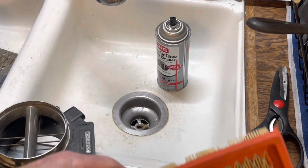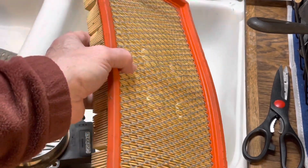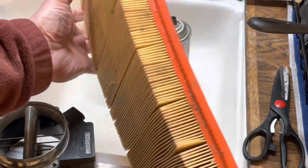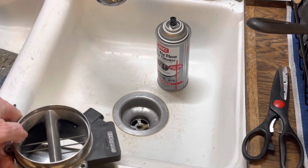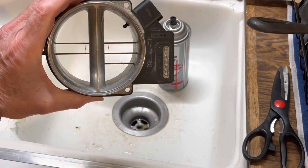Okay, I went back out and got my air filter, my air cleaner. This was replaced, I don't know, 6,000 miles ago. It's not in too bad a shape. We're not going to replace it. But the reason I did that was to check whether that screen may have come loose and fallen down into the air box. But it's not down there either.